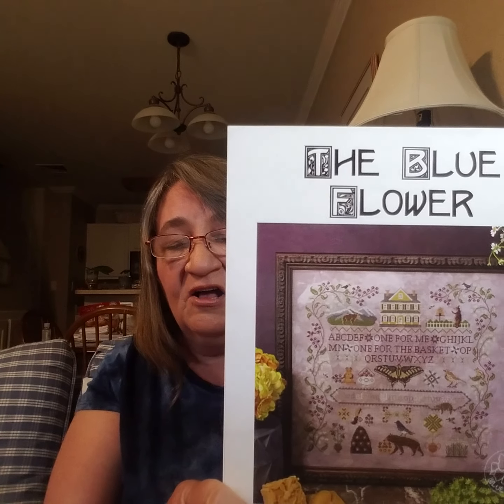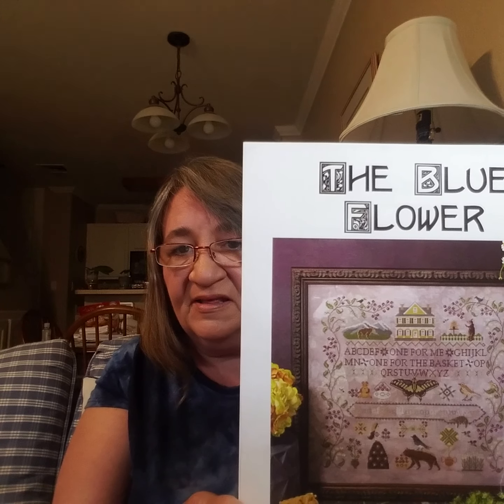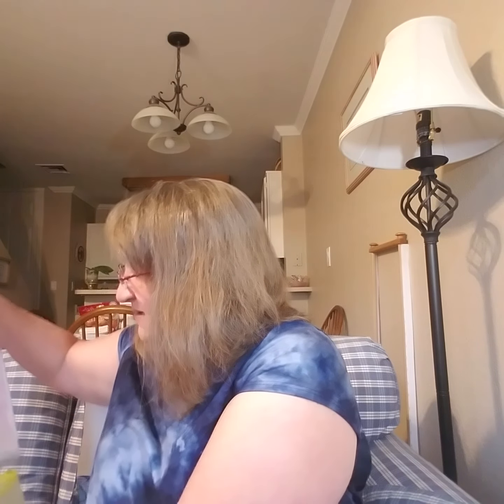So I'm using Huckleberry Farm, and the challenge was to use something that had winter in it, and the upper corner here is a little snow-capped mountain, so that's what I'm using for that. And I love the little bears and the houses. So that one I only got a tiny little start on, but I'm planning on working on this a little more tonight.